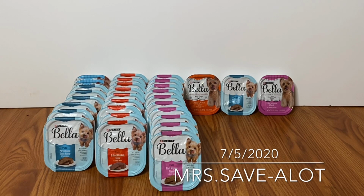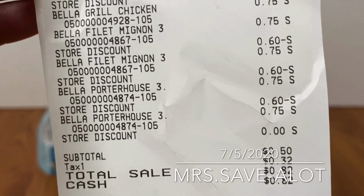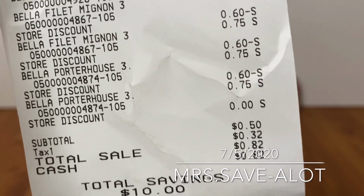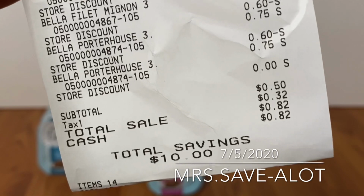Last year, I think it was Rachel Ray dog food, the wet dog food. Okay? So, my second transaction, I did 14. Let me cover it up. So, I did 14 in this transaction. You see the discount, 60 cents, 75 cents, 60, 75, blah, blah, blah. Subtotal was 50 cents. Tax was 32 cents. I ended up paying 82 cents out of pocket, a savings of $10.